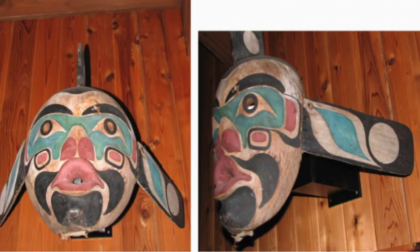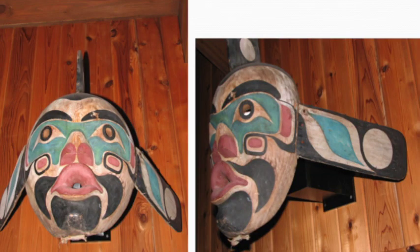This first image comes from the area of the sea, and it's a very famous carver who did this mask, Willie Seaweed, in about the 1920s, and this depicts a killer whale. On the top of his head is his dorsal fin, coming out his sides are the flukes of the killer whale. And so this is one image from the sea.